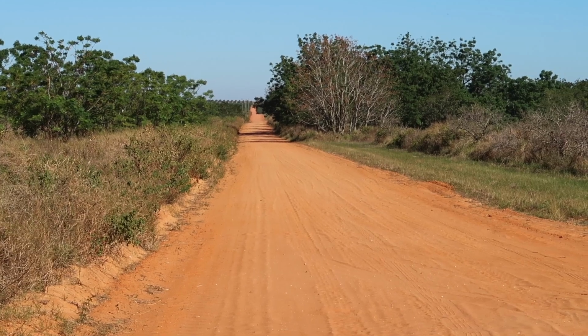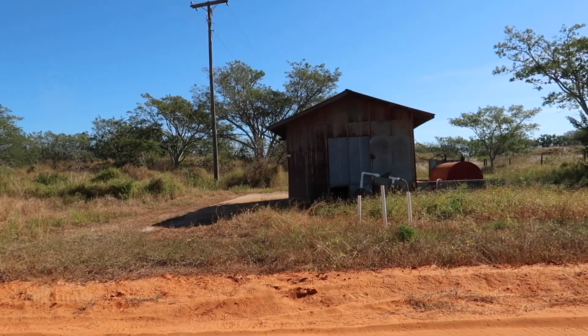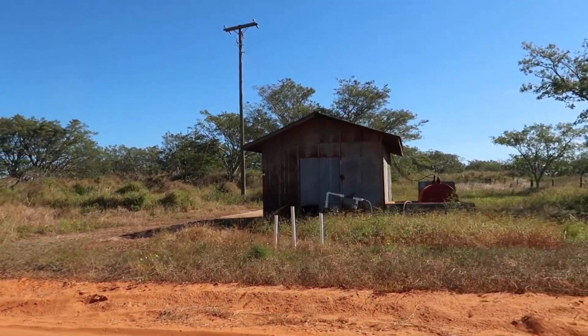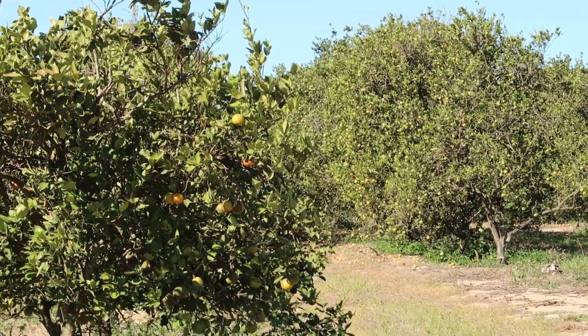It's like 69 degrees. And passing by what looks to be like a water pump station. Hydration for the orange trees. Citrus is blooming, a lot more orange in those trees. Look at that.